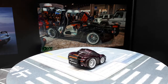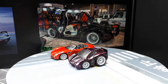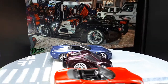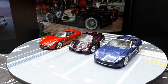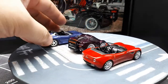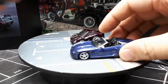So the closest things I might have are an Alfa Romeo 8C. This is made by Mini Champs. And then, well, I'll pull out this Kyosho Ferrari SA Aperta. I was going for just relatively expensive cars with 2 seats. So that's it for 1/64. Well, I guess you should look at the top view, right? Although they're not the same cars. It's definitely foreshortened, definitely cartoonish.